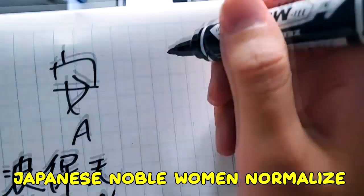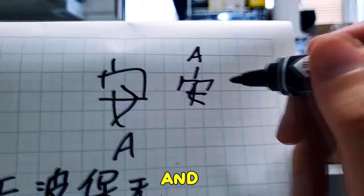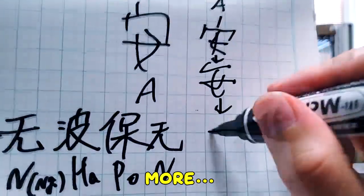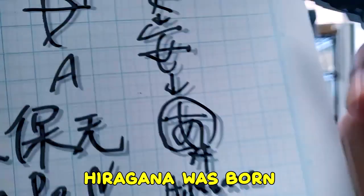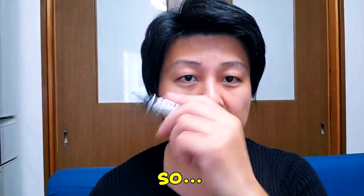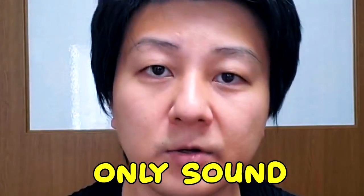Japanese novel women normalized the kanji. This is cursive writing. And more cursive is like this. This is still A. So this is hiragana. Nowadays, hiragana was born. So hiragana is from man'yogana. So that got easier to write, to express sound. So hiragana has only sound, no meaning.